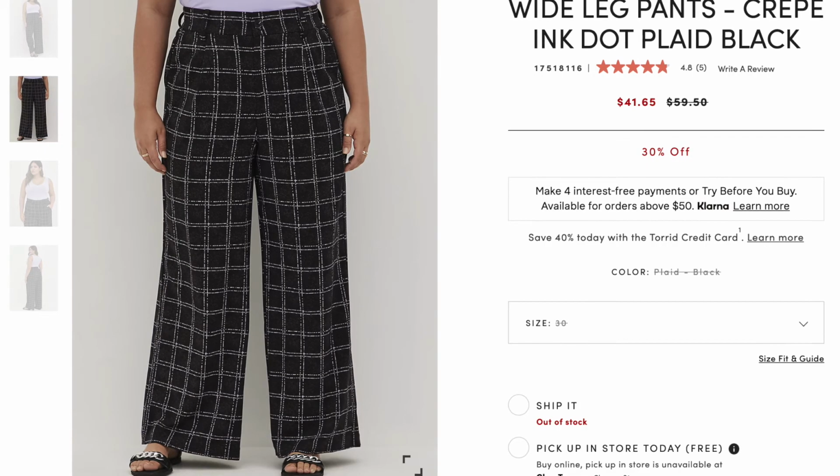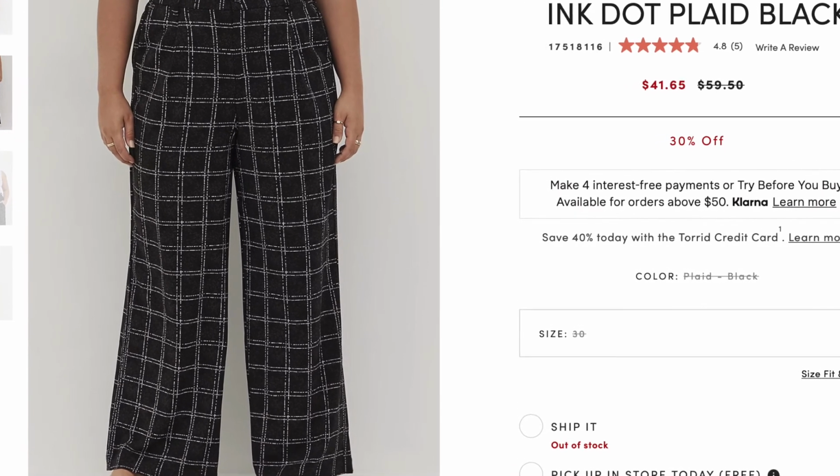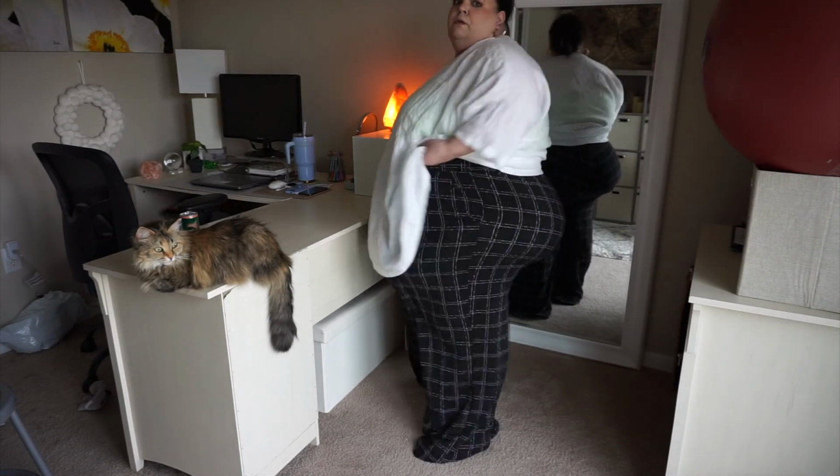The next item I tried is the wide leg pants in Crepe Ink Dot Plaid Black. That's a long way of saying that it's a black and white print. These pants fit a little better than I expected. Even though they're in crepe and they have just a teeny tiniest bit of stretch, this is a definite trouser that I would be able to wear to work even on a dress-up day, but you certainly could wear them casually if you wanted. It has a button and zip closure, and I was, again, really impressed with the fit considering that I'm on the larger end of a size 6 or a size 30.